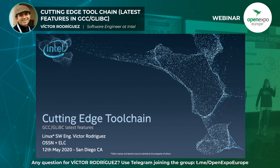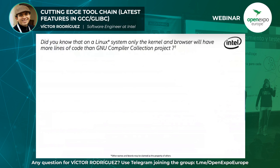I would like to start this presentation with a simple question. Do you know that on a Linux system like Fedora, Ubuntu, SUSE, anyone that you have been using or you have heard about, only the kernel will have more lines of code than the GNU compiler collection project? In terms of lines of code, the Linux kernel is around 25 million lines of code. The GCC compiler is around 15 million lines of code.